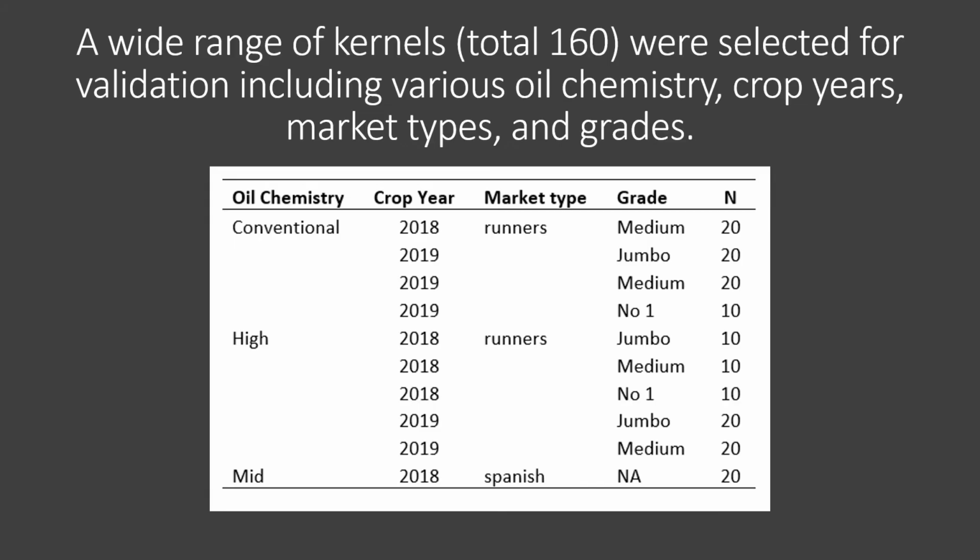Before starting the study, the device went through a validation process to assess the precision and accuracy of the predictions made. Sets of peanuts, primarily runners, totaling 160 kernels, were selected for validation and scanned using the NIR 3 times per kernel. These kernels covered a range of oil chemistry, crop year, market type, and grade. Kernels were scanned using the QSorter. Then the individual kernels were captured in vials and subjected to gas chromatography analysis. We were able to then compare the QSorter predictions to the reference values obtained from the GC.